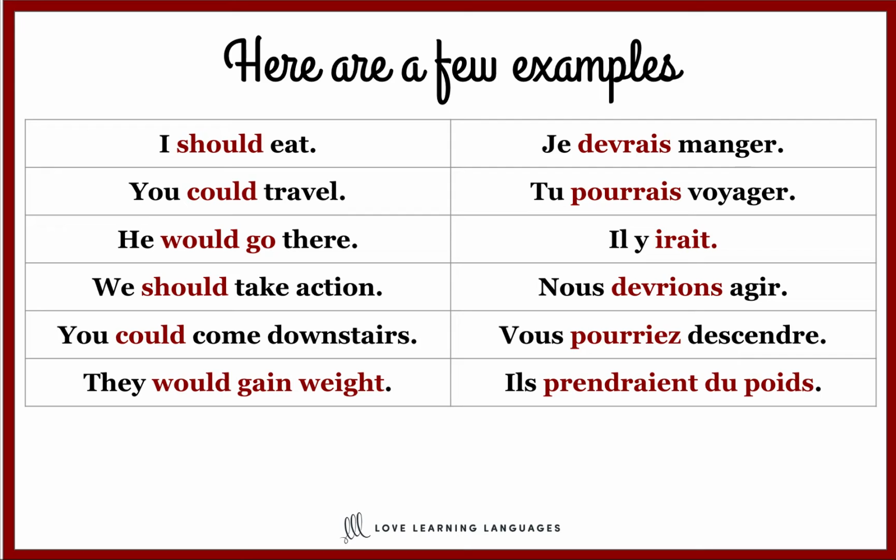So they would gain weight. Notice here the verb prendre. Before I added the ending AIENT, I've taken the E off of the infinitive. Donc, ils prendraient du poids. D'accord? So did you understand all of those examples so far? D'accord? What if you wanted to use the verb grossir instead of prendre du poids? How would you say that? They would gain weight using the verb grossir.